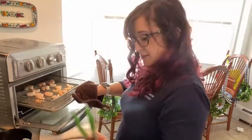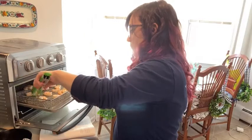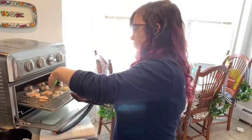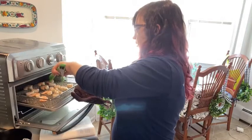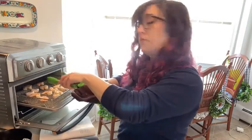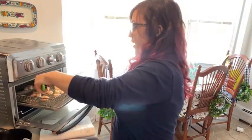So nicely. Give them a little flip. They're pretty much almost cooked through. I might even turn the broiler on. This does have a broil function. So look at this. It's been barely any time. They're pink on both sides already, which again is an advantage over doing it in the pan because you do one side at a time pretty much.